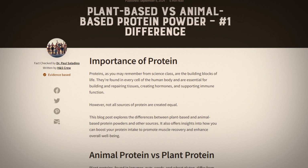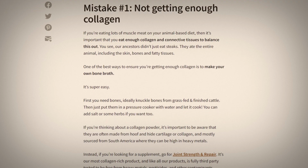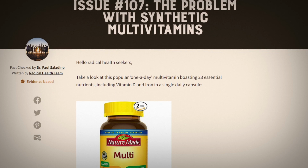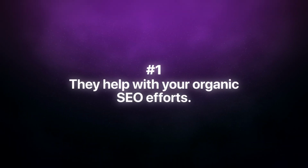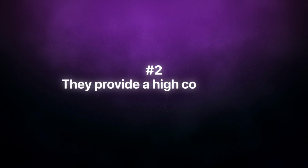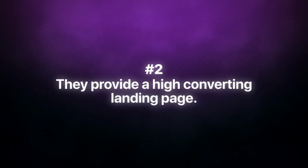The key is to create what we call advertorials, articles that provide genuine value while subtly promoting your product. You don't want to be pushy. You don't want there to be friction. You want to be informative while also subtly selling. These advertorials serve a dual purpose. One, they help with your organic SEO efforts over time. And two, they provide an excellent high converting landing page for your Google Ads straight away.